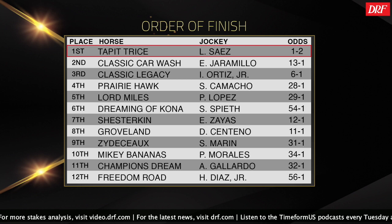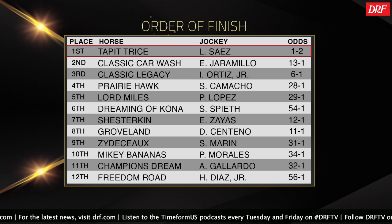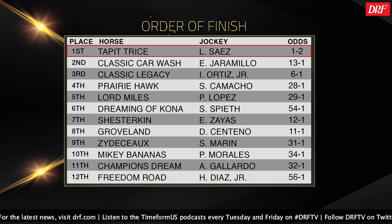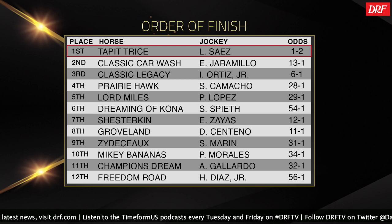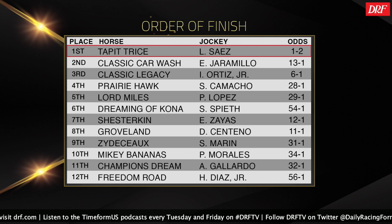Tapit Trice's stablemate Shesterkin, a horse that Tapit Trice handled at Gulfstream Park in their race prior to the Tampa Bay Derby, was somewhat disappointing in here. He was wide, and relatively close to the pace. He made a bid on the second turn and he flattened out almost as quickly as he made that move. I think he needs to turn back in distance. Yeah, he probably does.